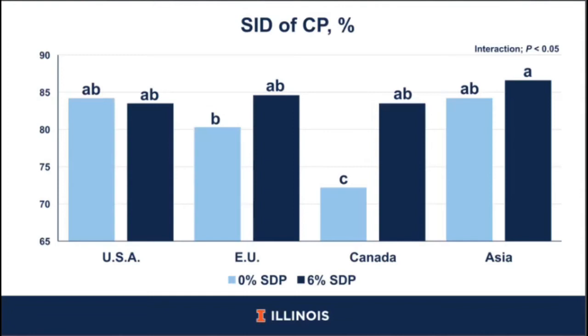The interaction of regional diet and SCP was observed by the increase in the SID of crude protein for the Canada diet with 6% SCP, compared with the Canada diet with no SCP. But the SID of crude protein did not increase when 6% SCP was included in the other regional diets.